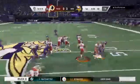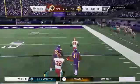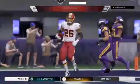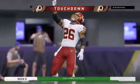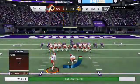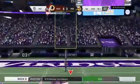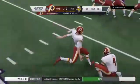They run again on 1st down. Peterson. Adrian Peterson off to the races. Touchdown, Washington. Adrian Peterson scoring a touchdown against his former mates. And the Redskins have taken the lead. Hopkins with the extra point, and that makes it a 7-3 lead.